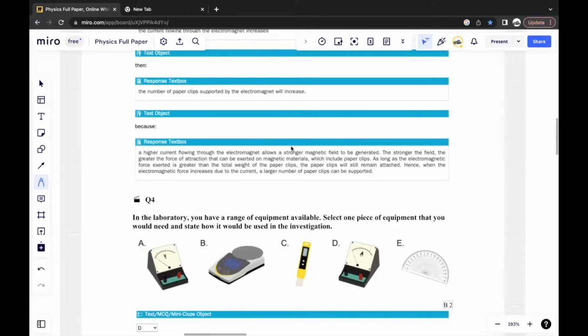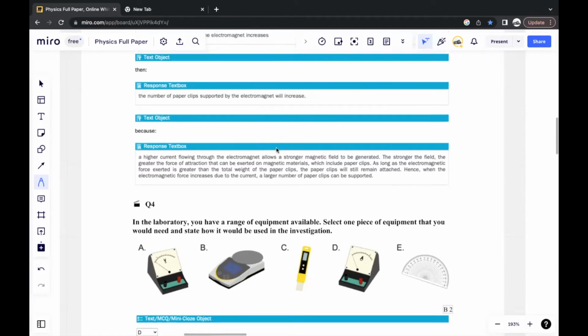So as the field is stronger, a stronger force of attraction can be exerted on magnetic materials, which includes paper clips. So as long as the electromagnetic force exerted is greater than the total weight of the paper clips, they will still remain attached. So when the electromagnetic force increases, a larger number of paper clips can be supported.